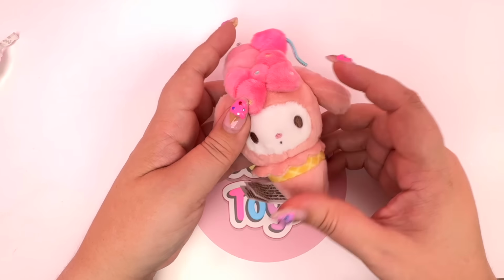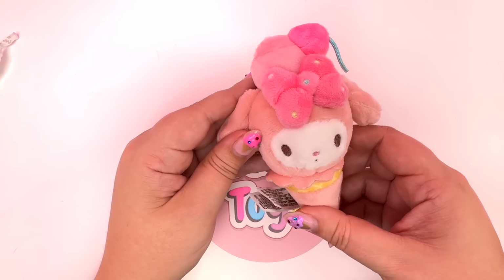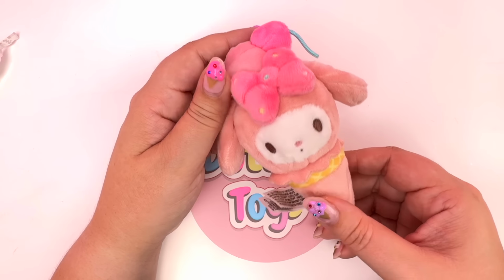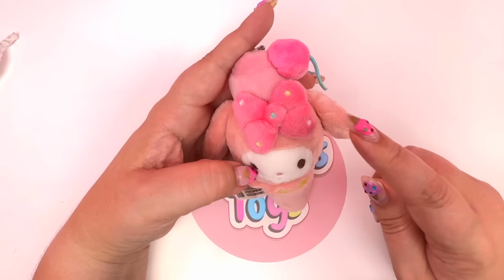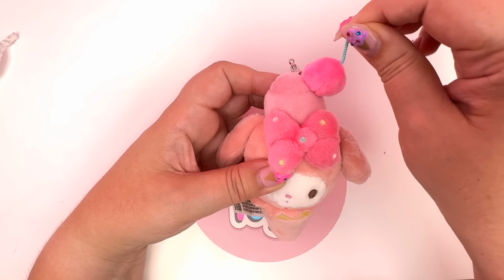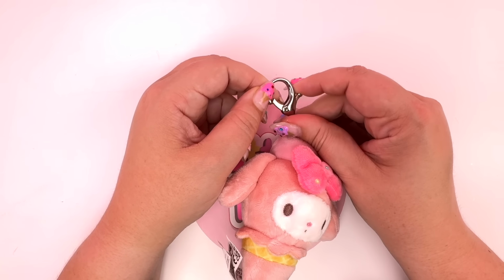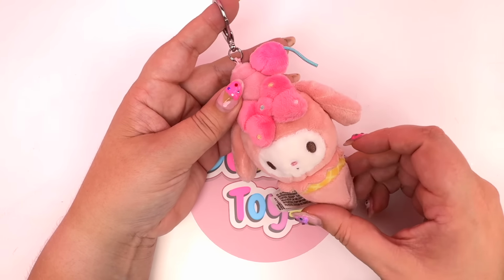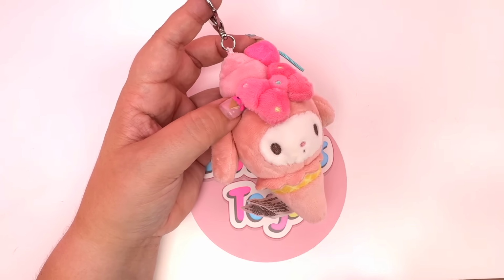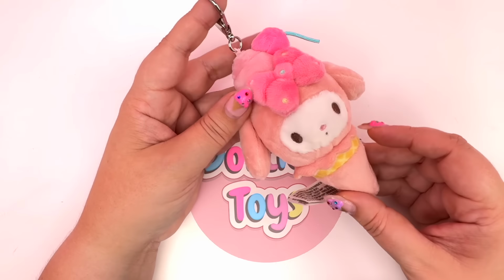How funny, we got two My Melodies in a row. That is so awesome. I love the ice cream cone. I love My Melody's pink bow. And of course, this awesome cherry on top. Of course, I love the little keychain. Oh my goodness, this is such a stinking cute little blind box. I love this, you guys.